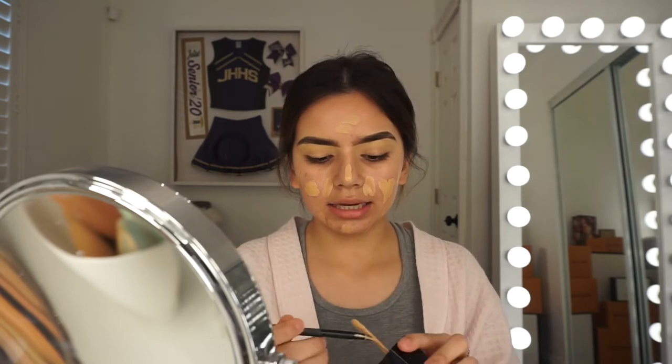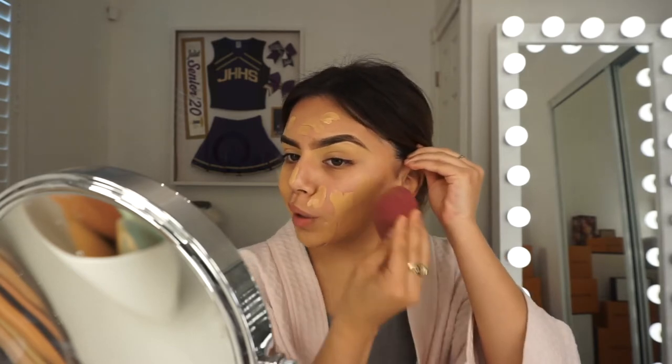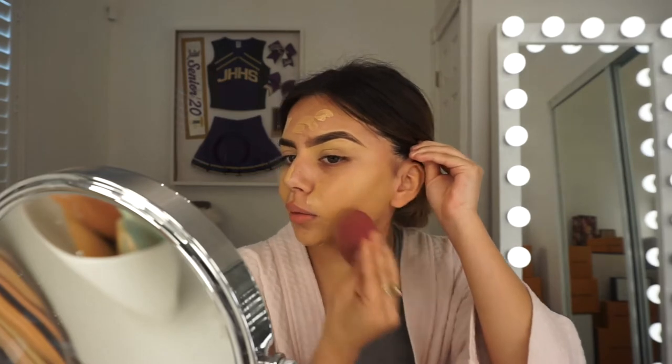Then I get this, then I apply some dots as well. I'll add more if I need more, but I'm pretty sure that'll be fine. And then for my sponge, I'm going to be using my e.l.f. Beauty Sponge. I kind of pound at my face very aggressively, but I feel like that's the only way to do it.